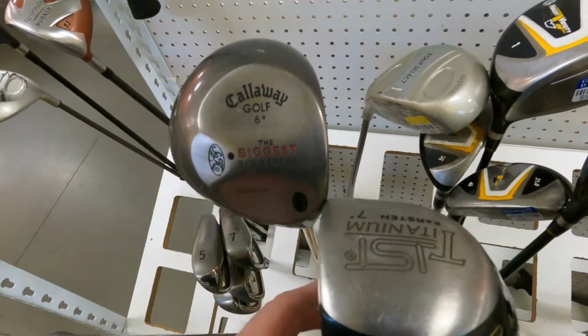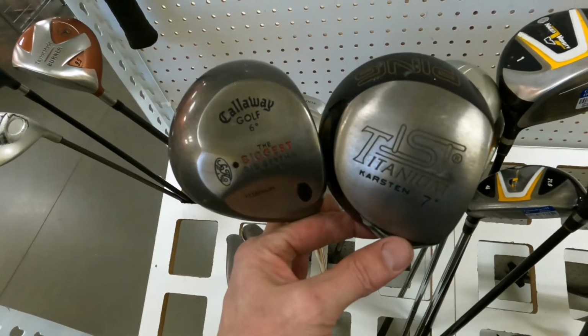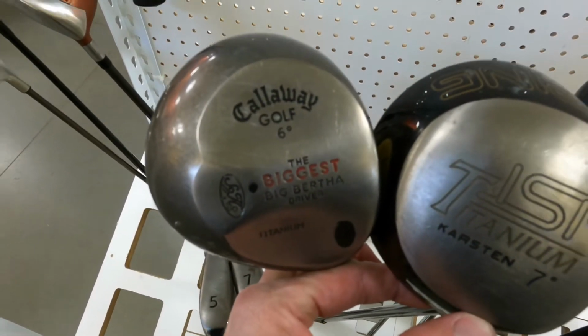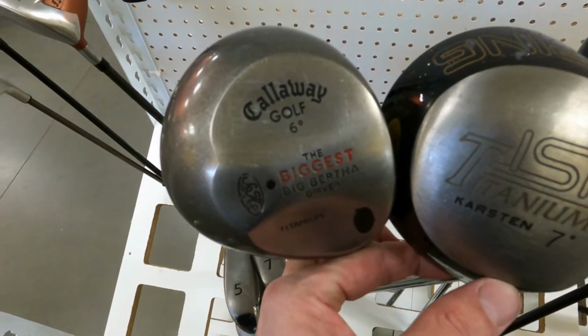Alright, so, talking just about a minute ago about golf clubs. Okay, I'm left-handed actually, but that doesn't change the fact that these are two kind of oddball clubs. This is a Callaway Golf Biggest Big Bertha. It's an older driver, but it's 6 degree. I've never seen one of these. I used to have a 9. It's almost impossible to hit.